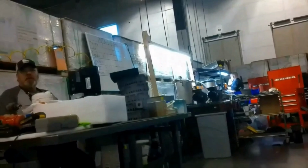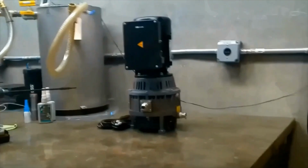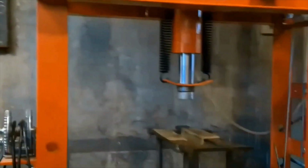Harvest-Right has 3 dedicated employees to perform these rebuilds. Each rebuild takes about 3 hours. Each pump is torn down, sandblasted, cleaned, and tested for 24 hours before going back out to the customer.